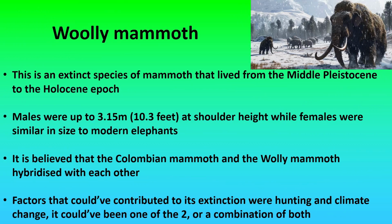Next is the woolly mammoth, and this is an extinct species of mammoth that lived from the Middle Pleistocene to the Holocene epoch. Males were up to 3.15 meters, that's 10.3 feet, at shoulder height, while females were similar in size to modern elephants. It is believed that the Columbian mammoth and the woolly mammoth hybridized with each other, and factors that could have contributed to its extinction were hunting and climate change. It could have been one of the two, or a combination of both.